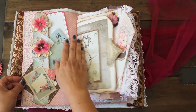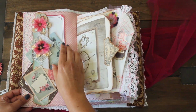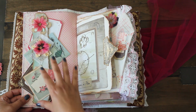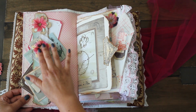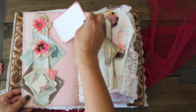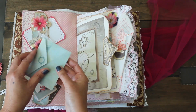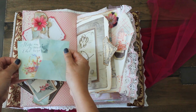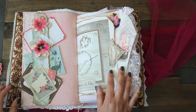So we turn to the next page, and here we find a lot of wonderful journaling cards you can use. We have a little side tuck belly band with a cluster of paper and paper flowers, and then you can journal with these cards. You can take them out right on the front and back. In this envelope, you also have a journaling card that you can use. And then we have another journaling card down here.